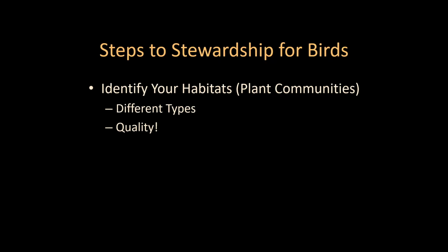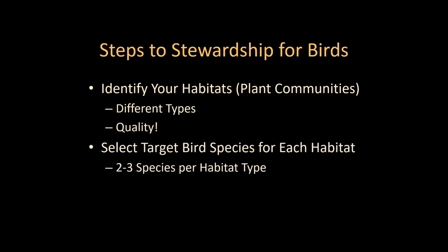So what are the steps to stewardship for birds? First is to identify the habitats that you have, the plant communities you have. What are those different types? If you've got more than an acre, then you possibly have more than one habitat type. And what's the quality? How you determine quality is kind of a challenge, right? Then you select 2 or 3 species for each habitat type and pick them so that they represent different types of food sources or different layers of habitat. So you don't want to pick a Bewick's wren and a Carolina wren.